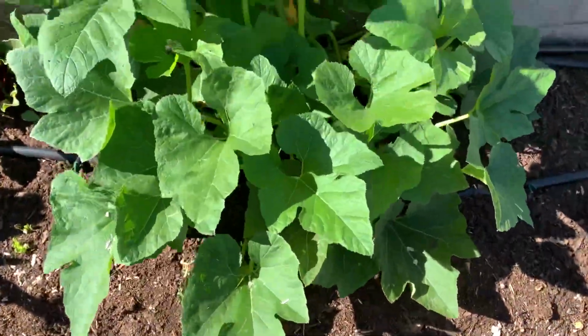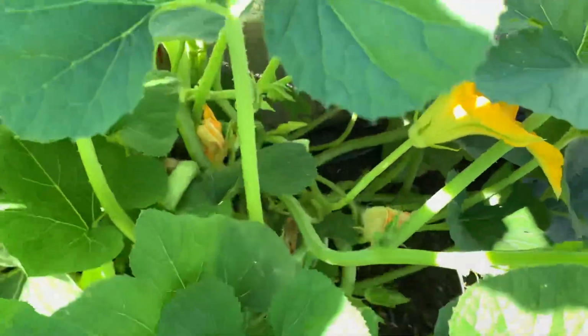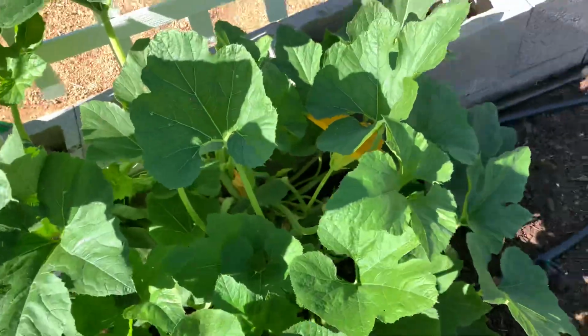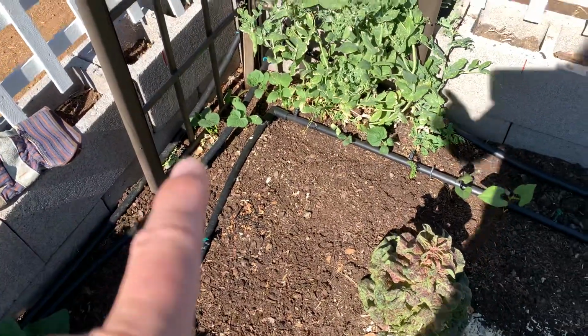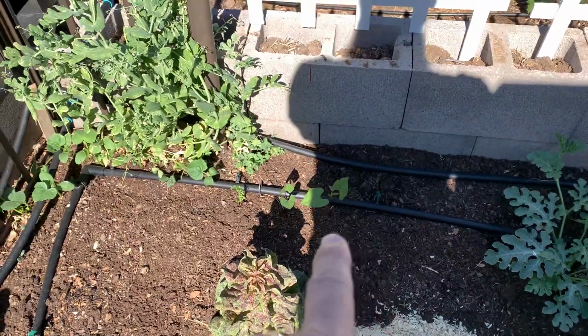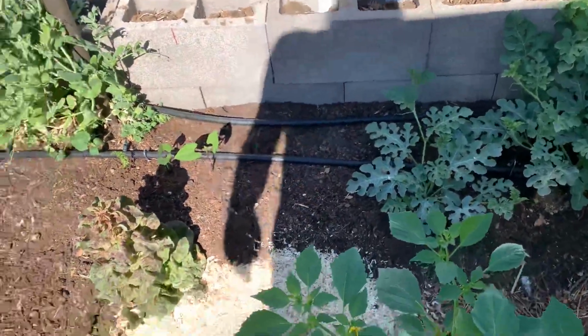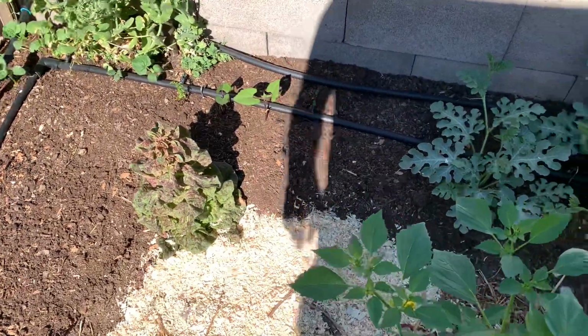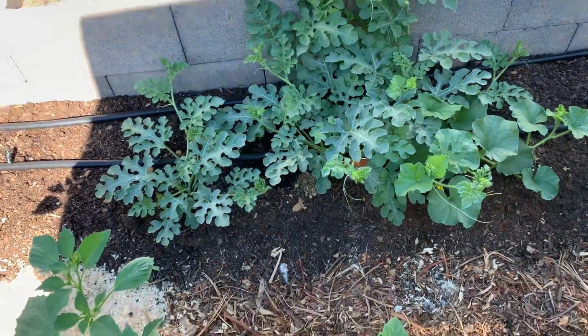And then this squash, I was just looking at this one. I don't know what this one is. It's got a bunch of flowers and stuff on it, but haven't seen any actual fruit. So we planted some things in here. I think those are cucumbers with some beans and our peas. Peas are just about done. And this lettuce is going to seed. That's a real pretty one. Look at these watermelons. They're just going crazy on that wall.